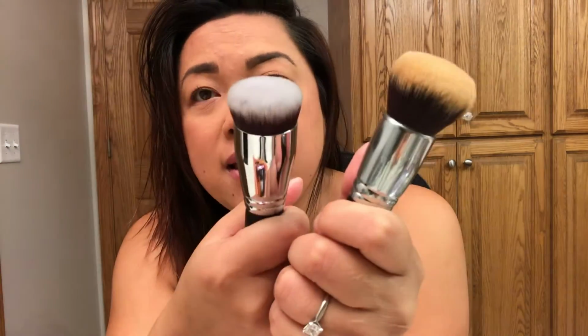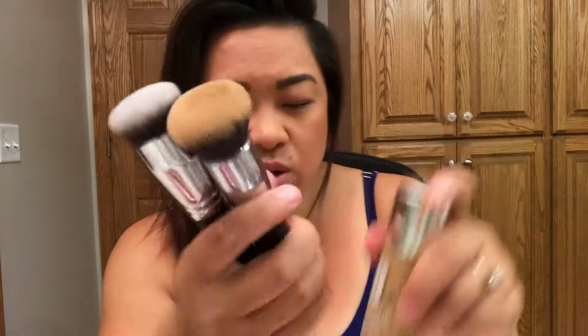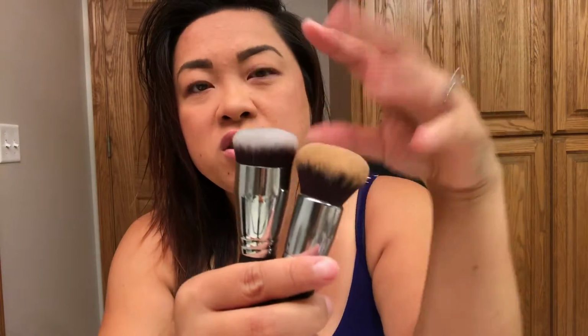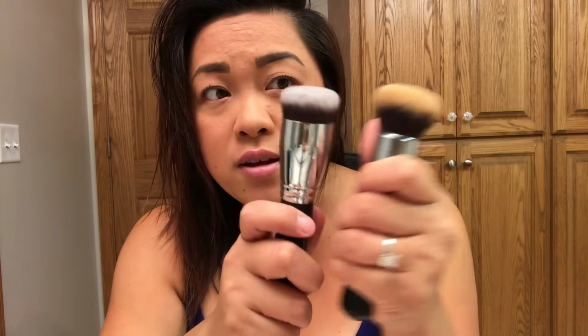And the reason why I got this one is my foundation that I use is really thick. I feel that with this brush right here, a lot of it goes into the brush, so I don't get a lot of it in my face. But I wanted to try this to see if I would get more product out of my foundation than with this brush. So yeah, we'll see how it goes, and I will update you guys to see if I like this brush better.